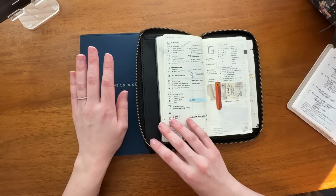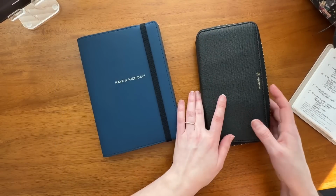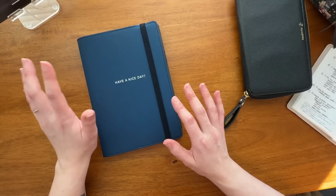But if I'm using the companion, which is my Hobonichi cousin, as my journal and my archive, I think I'm gonna find I've got plenty of space to do exactly that.